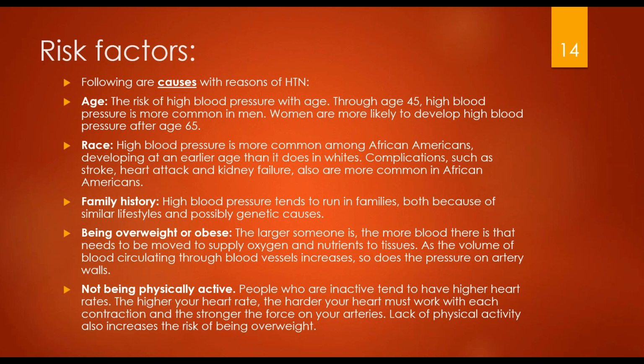Family history, if you have a family history, if your parents had hypertension, if your grandparents had hypertension, you're more likely to have hypertension, and that's possibly the genetic causes, but it's also because of similar lifestyles. You know, for the first 18 years of your life, if your parents were eating unhealthily, your family typically will trend more towards the unhealthy side.